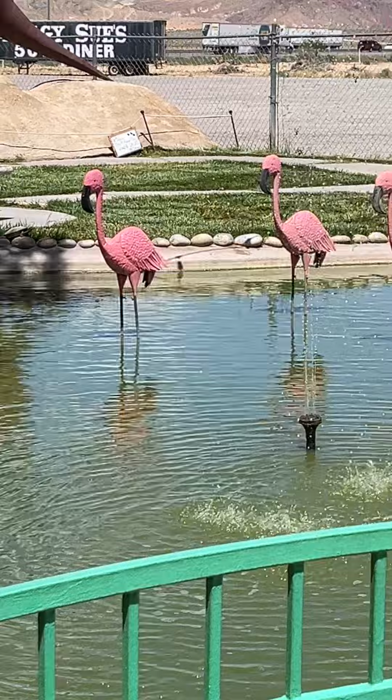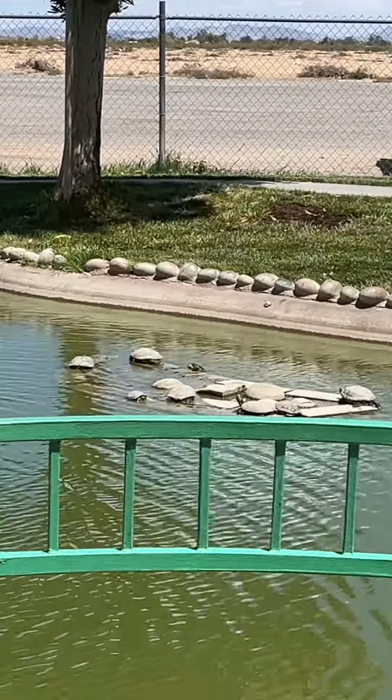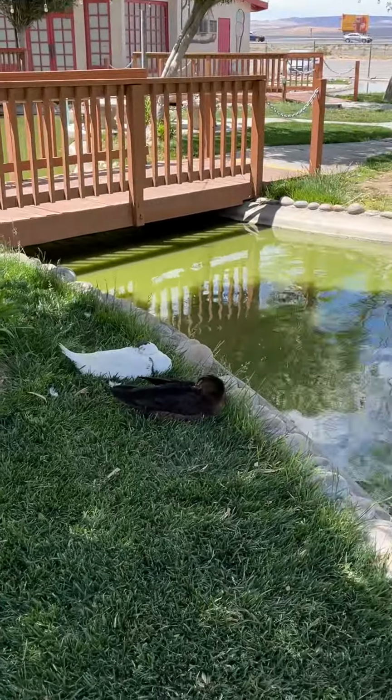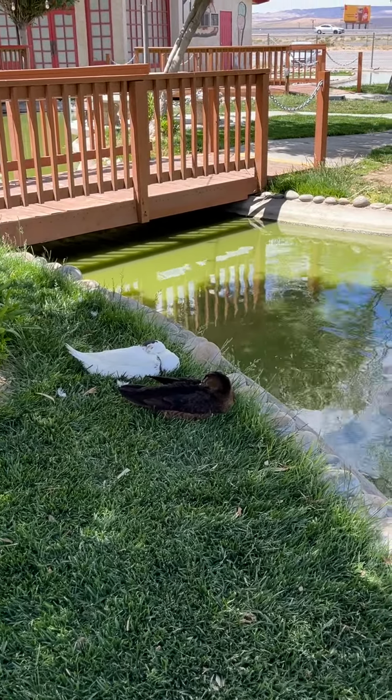Here at the Dinosaur Park, and we have little sleeping ducks. We also have pink flamingos, a footbridge. Wouldn't this be a great water feature to have in your backyard? So fascinated by ponds and fountains. I love these water features, and you would attract guys like these wild ducks here.